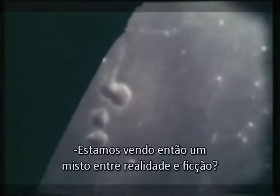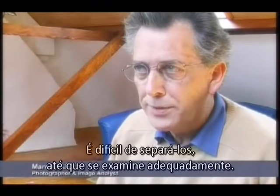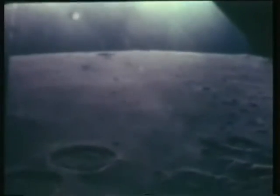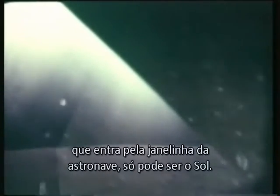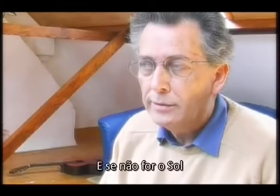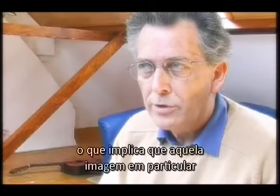Is what we're seeing a mixture of fact and fiction? It is fact, it is fiction. It's mixed together. It's hard to separate them until you examine it closely. If a spacecraft is in deep space, the only possible explanation for a light seen through the window of the spacecraft is the sun. It's the only bright light in space. If it's not the sun, then it has to be some other artificial light, which implies that that particular image is possibly fiction.